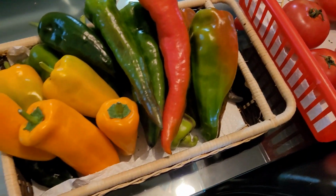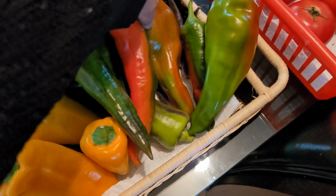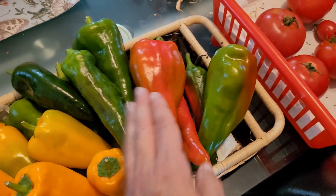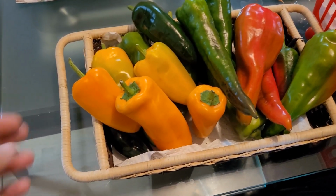So I've got a variety of peppers in here. This one, I don't know what these are. I think this is another red bull's horn. See, that guy's really nice here. He's starting to ripen. So yeah, I picked a bunch because I figured they were ready to ripen.